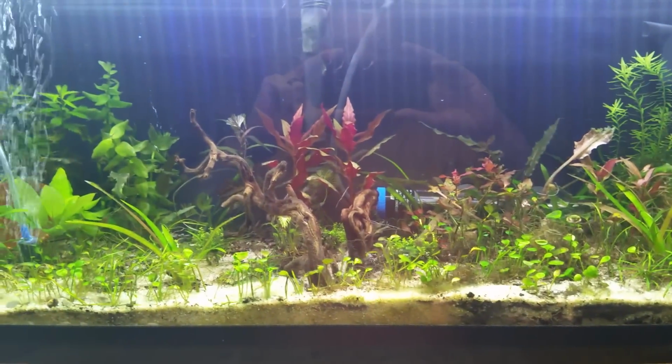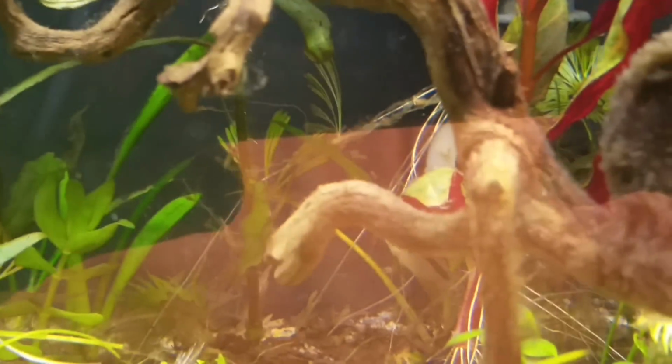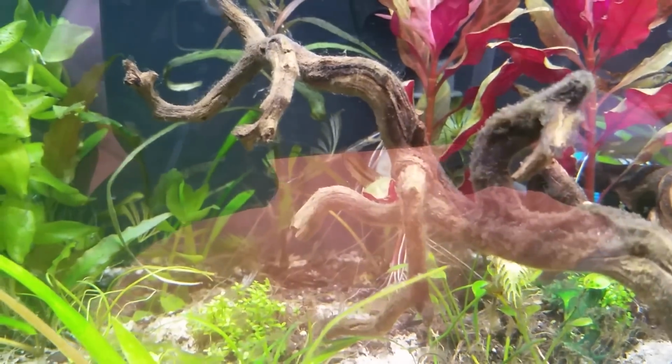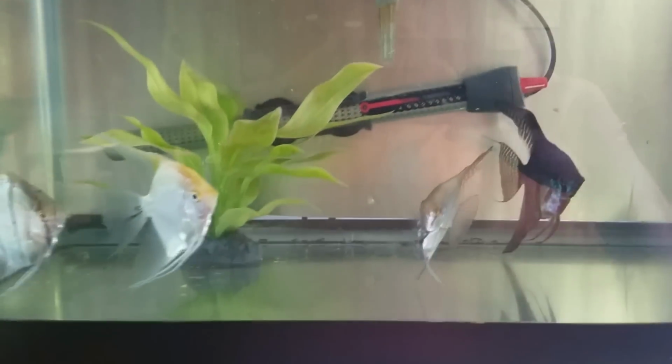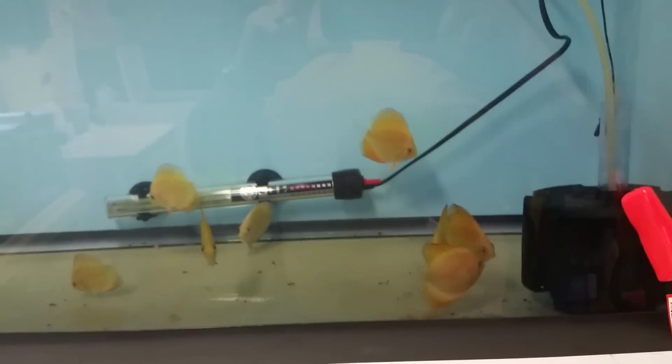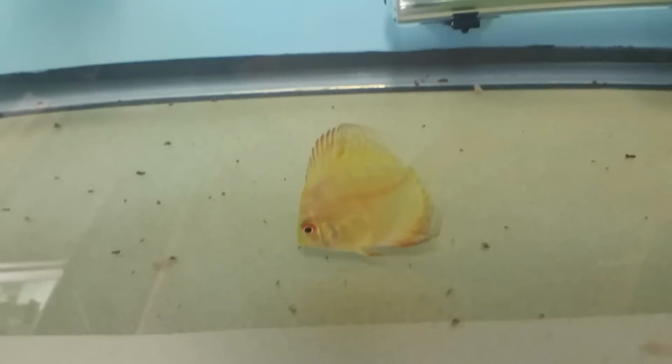Those Apistos I got over here are doing pretty well. Nothing ill to speak of in this tank, other than the glare that makes it hard to film. These 5 angelfish are doing quite well, getting quite big. My 10 new juvenile discus are all looking pretty good. There does seem to be a runt of the litter, so to say, in here. Hopefully this is not a fish that I'll have to cull.